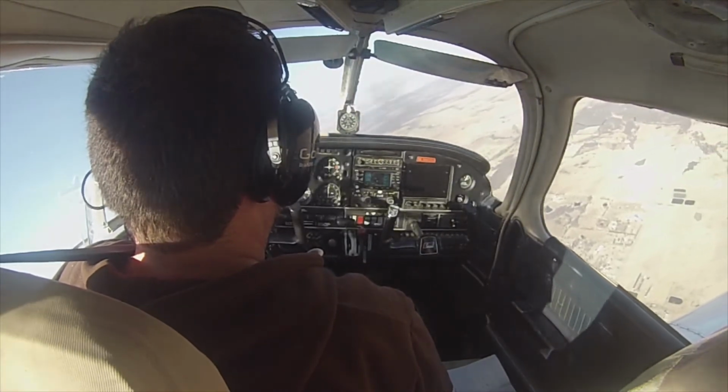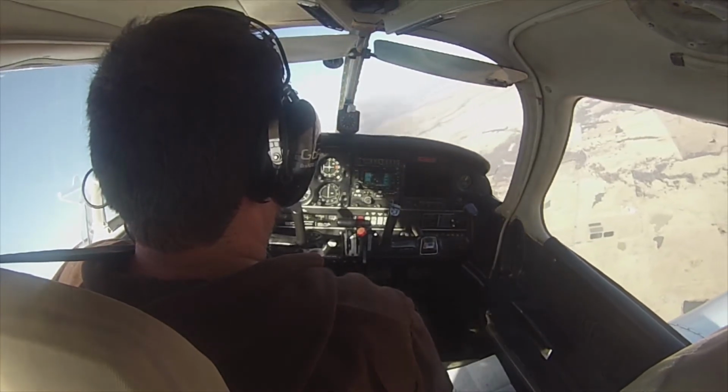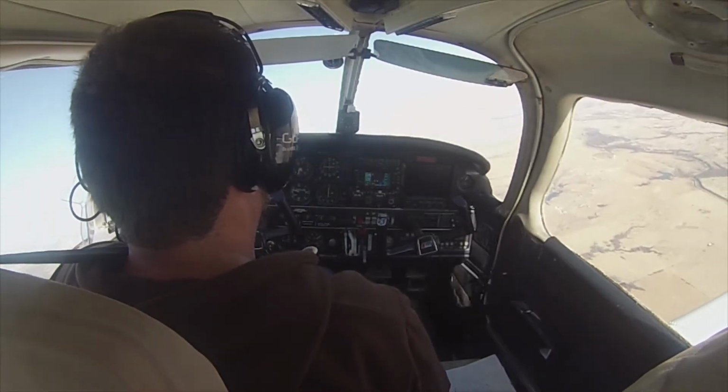Number 36 Charlie, maintain VFR at 3,000, flight 260, vector RNAV. Well, we just hit our wake. Approach. Okay, 3000 and 260. And pop into it.